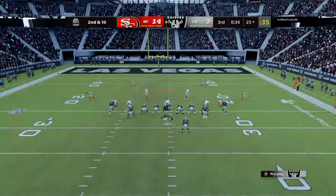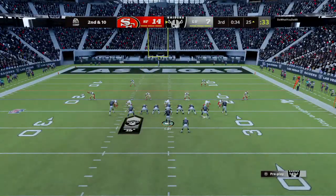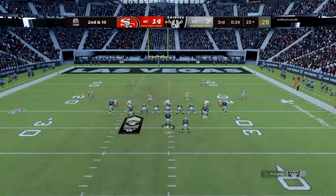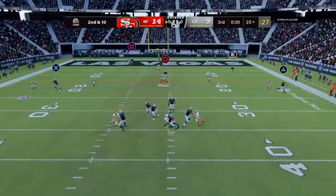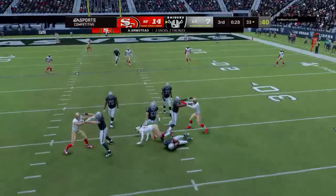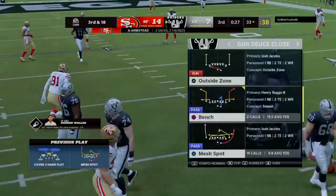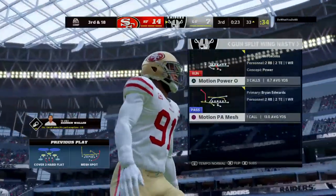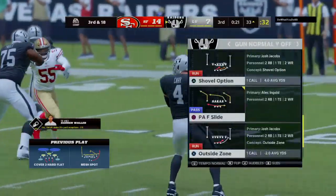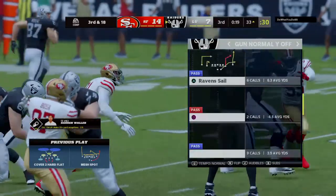Third quarter of a tight football game as we come up on a 2nd and 10. Carr going to throw. Pressure applied, and he's going to be taken down. They sack him back at the 33-yard line. Eric Armstead able to get in there for his 2nd sack of the afternoon.